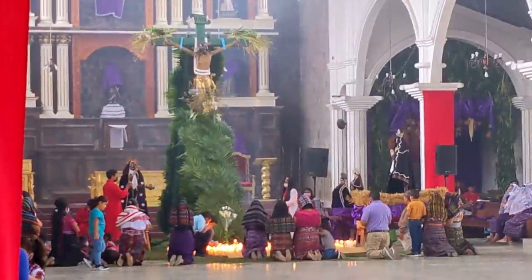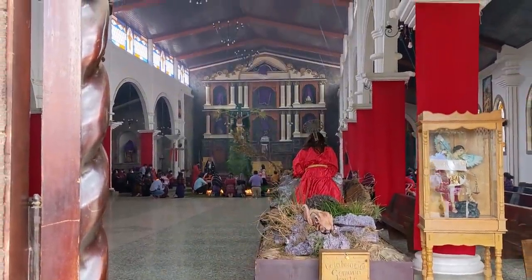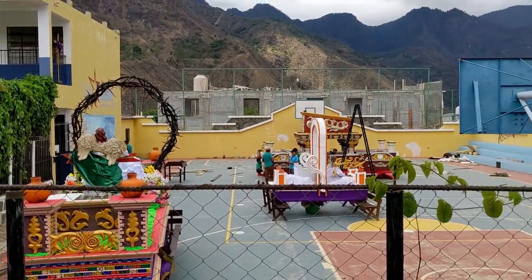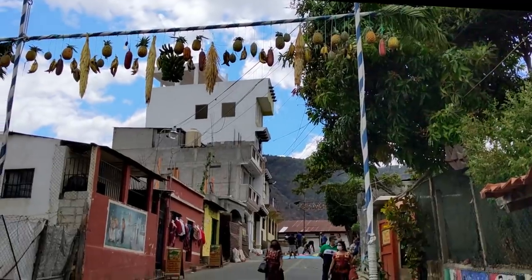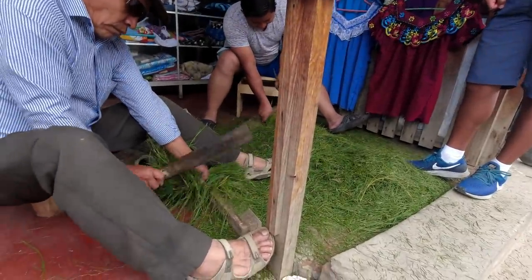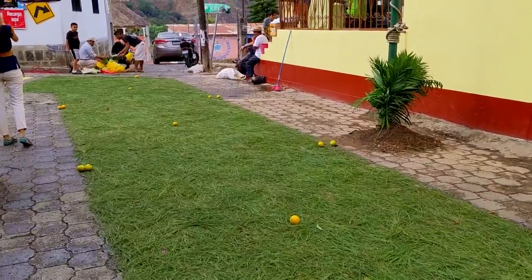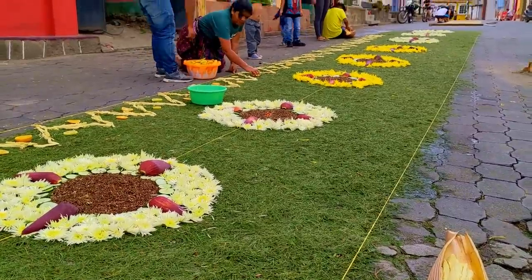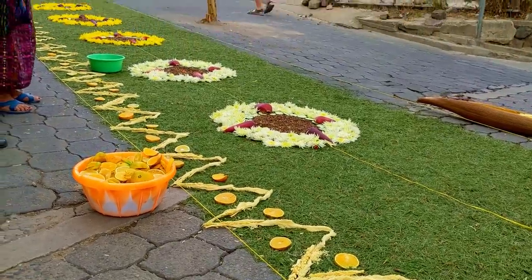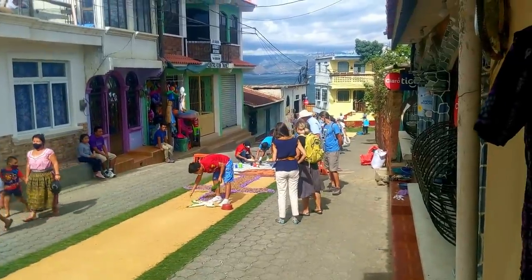Semana Santa is the Easter festival where the cobblestone streets are laid with carpets that adorn the processional route, and it begins at the church and passes through the main streets of town. Residents begin early in the morning by laying out these beautiful carpets, usually made from pine needles, fruits, flowers, and other native plants to create a beautiful, fragrant carpet.